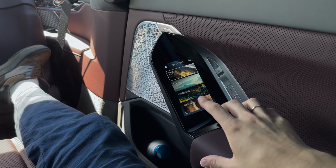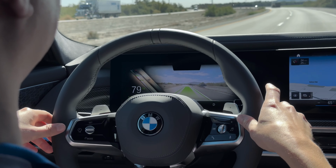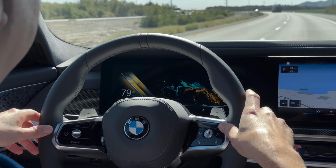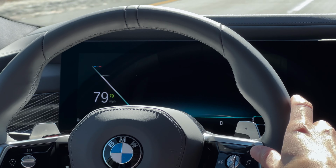Right now I will switch it a little bit and check out how different designs will be on a dashboard. Go relax first. Then expressive. Oh, let's make it closer. Then personal.